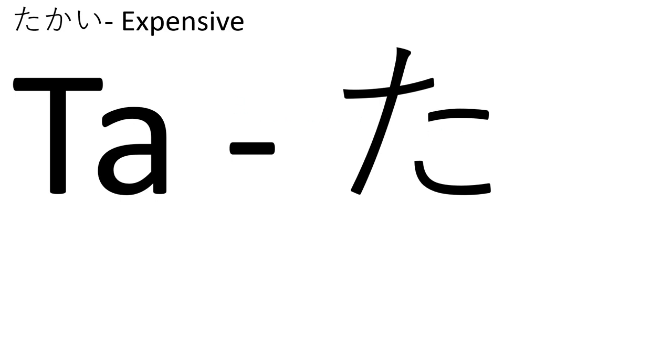Ta. First stroke, second stroke, third stroke, and fourth stroke. A word with ta is takai. Takai means expensive.